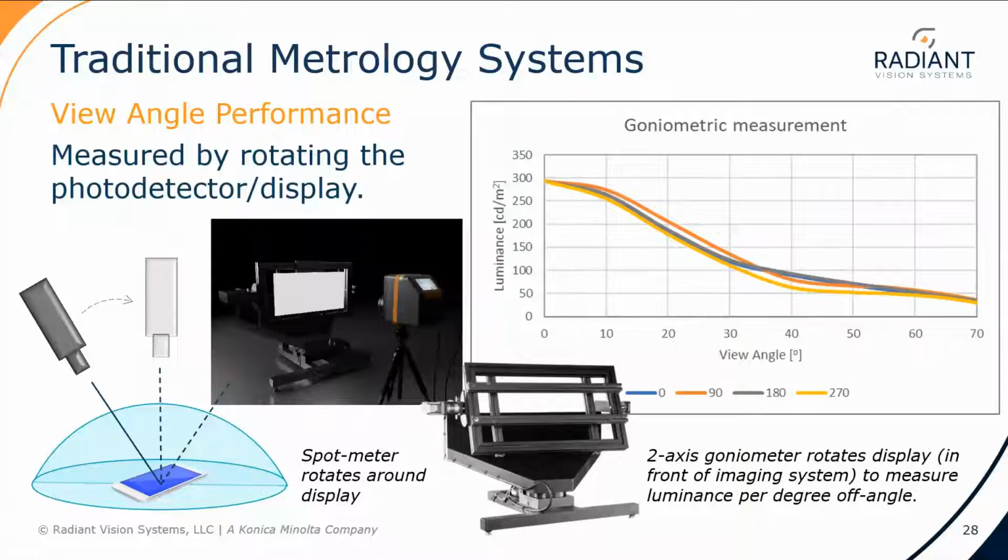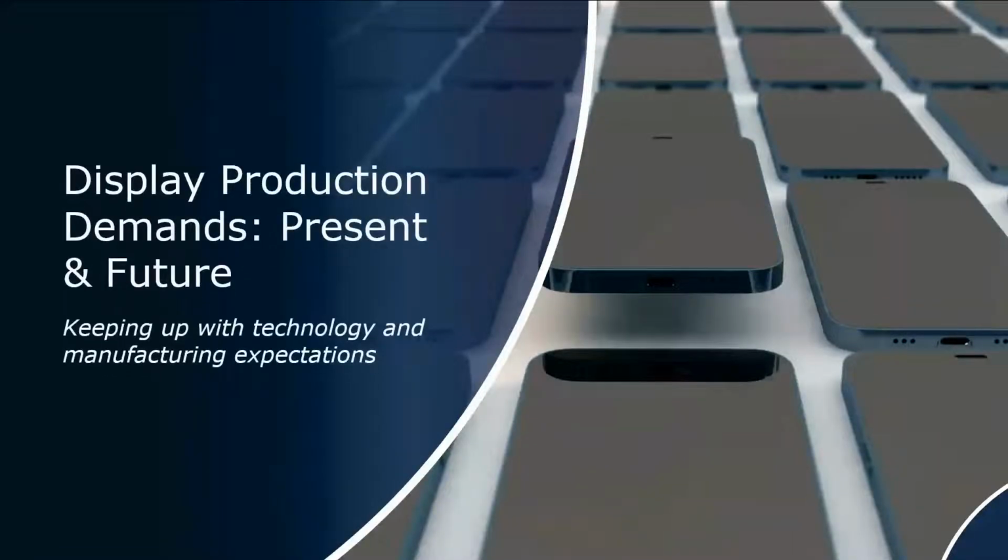Maybe this is okay for a lab and R&D applications where we're not so concerned with time or how much data we're acquiring, but we need more efficient solutions for inline, for sure. While lab technology has given us the data we need and baseline test methods to target for inline quality control, production demands continue to increase beyond the capability of what we think of as traditional metrology systems.